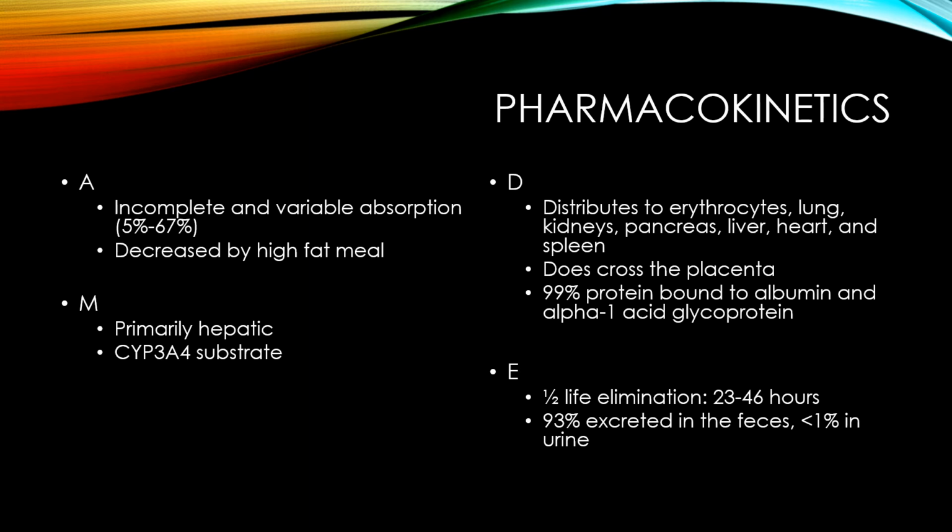For pharmacokinetics of tacrolimus, first looking at the absorption, I just want to note that this medication can be administered with or without food, but absorption is decreased by a high-fat meal, so making sure patients are aware of that. Distribution, this medication does cross the placenta, and it is 99% protein bound to albumin and alpha-1 acid glycoprotein. For metabolism, it's primarily hepatic metabolism and is a CYP3A4 substrate. With elimination, the half-life is 23 to 46 hours, and it is 93% excreted in the feces.